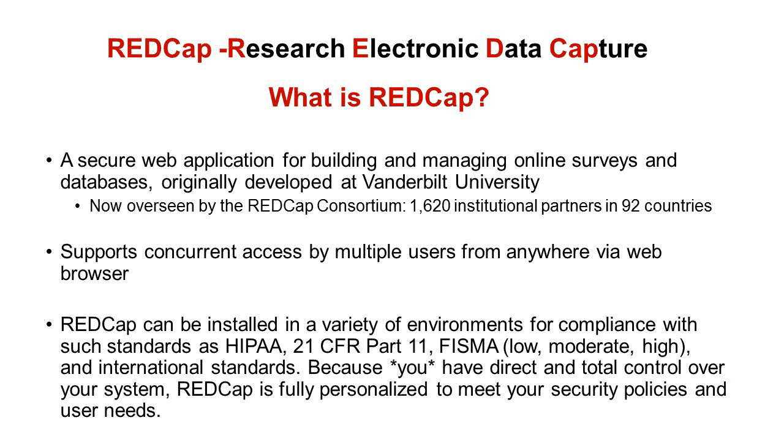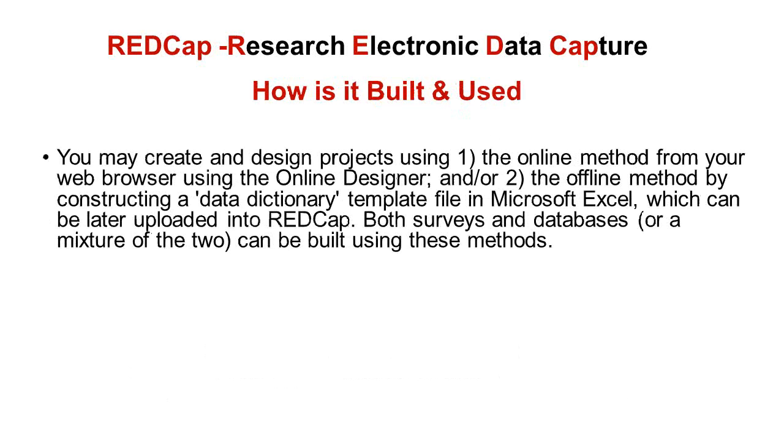And also within site. So if you have a clinical aspect, but you also have a lab aspect that needs to have access to it, you can have the lab personnel entering as well as clinical data going at the same time. So it's very handy. It can be installed in a variety of environments. It's HIPAA compliant and all those good things. You can create and design your projects online, or you can do it offline with dictionaries that you can create within Excel, and then they can be uploaded into REDCap.